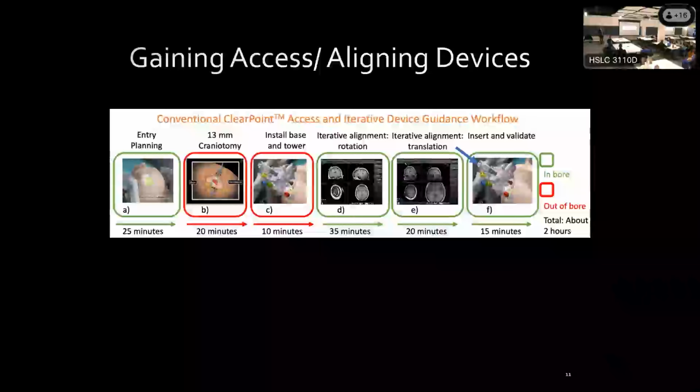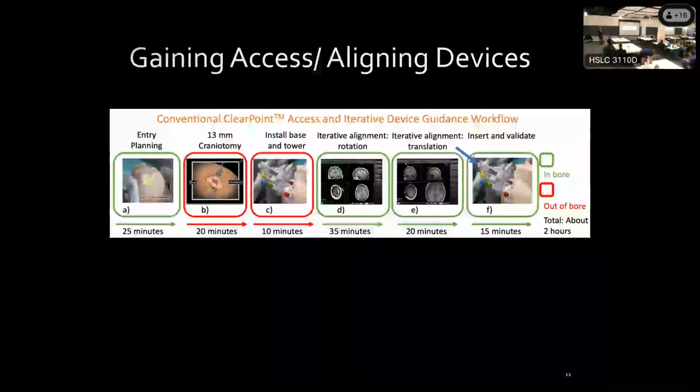So here's the workflow for the ClearPoint. First, you need to determine where you're going to center the tower. And you do that by putting this 5 centimeter by 5 centimeter grid. It's filled with vitamin E. And when you can image a 3D image of the brain, you can select your target, and then you can select your entry point. And that entry point then will get, the software will then tell you, it's like a little old game of Battleship, C13. And then you take a little pen and you go to C13 and you poke through and you leave a little mark on the skull. Then you take that grid off and you create your access.